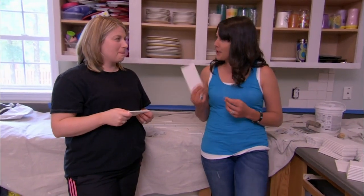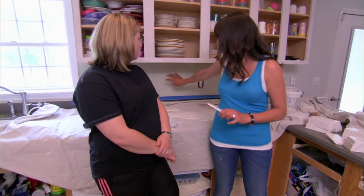So, Heather, have you ever tiled before? No, but I hope you have. I have these exact tiles on my house at home, and the point of backsplashes is they protect the walls because you don't get oil or water, and they're easy to clean.